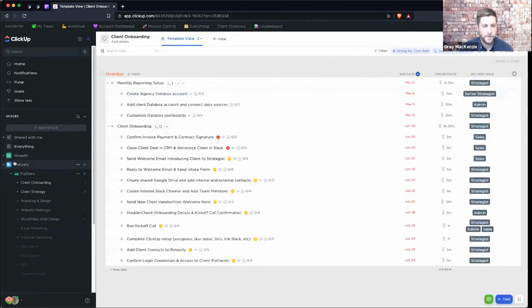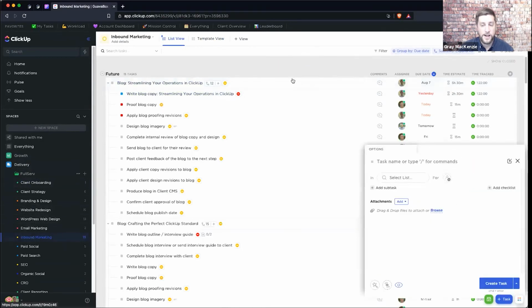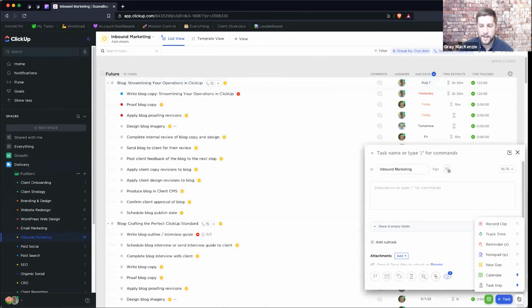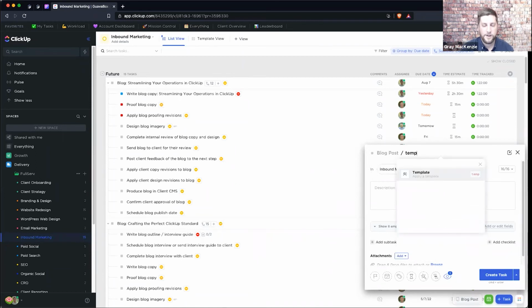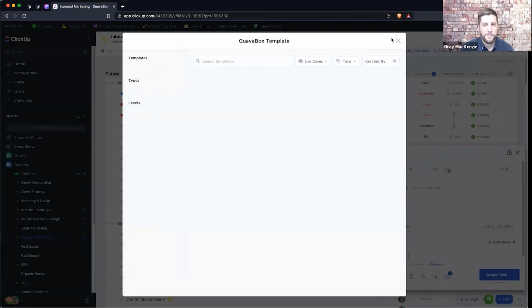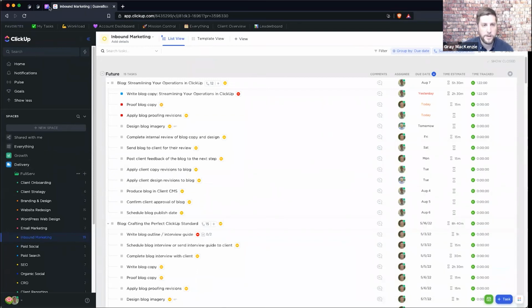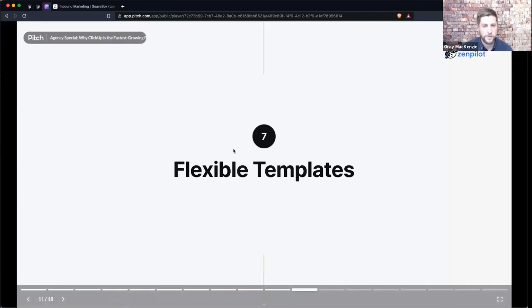And we can do the same thing. Let's say we're inside a client. I'll go into inbound for this specific client. I'm just going to hit the hotkey in ClickUp, T, which is task. You can see it's got some of the different hotkeys in here. But I'm going to say blog post. And I'm using a slash command in ClickUp here to apply a template. Go grab my blog post template, apply it, create the task. If there's anything I need to change, hit command enter and go create that task from those templates. So templates, super powerful in ClickUp. I'm happy to get into more examples of what that looks like.